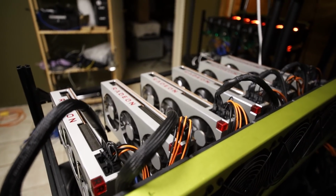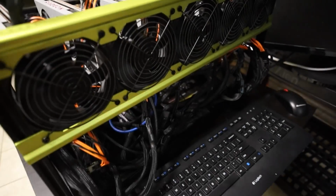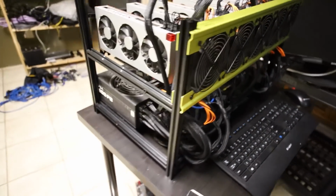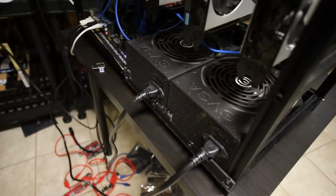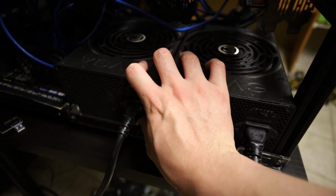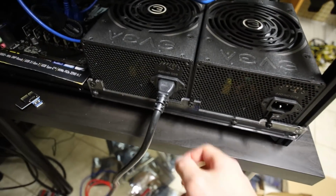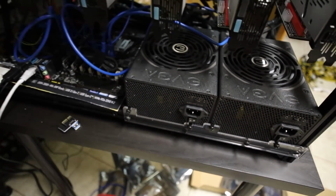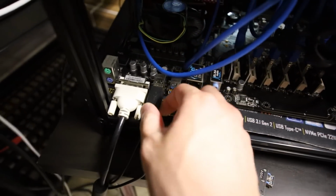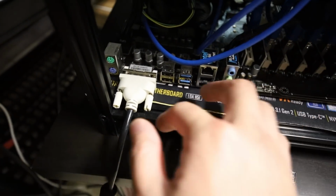They seem to keep the Radeon 7s really cool, as you guys know, because they get pretty hot. Okay, so the rig is off. Now I would like to turn off the power switches on these 1200 watt EVGA power supplies, as you guys can see here. Now I'm just going to unplug the cables that go into the PDU, unplug the Ethernet cable, the mouse and keyboard, and the DVI cable, I don't need that anymore.